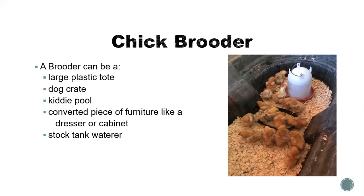You can use a kiddie pool, although that wouldn't be that efficient once they can jump a little, because they'll be getting out unless you cover the top with screen, but I have seen that done. And then there's unique pieces of furniture converted to brooders on the internet. If you Google, you will see lots of creative repurposing.